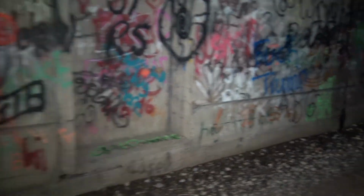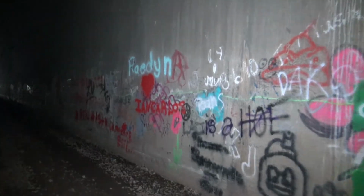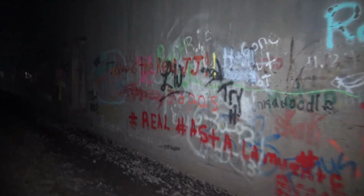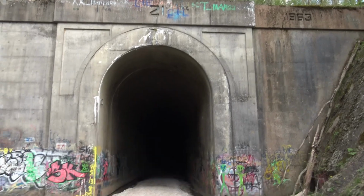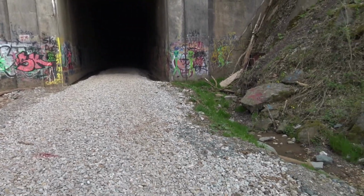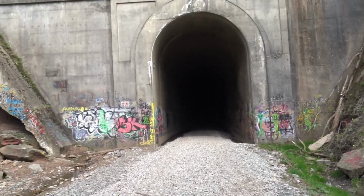See, it's concreted all the way, like a modern tunnel. It still has the alcoves. Just noticed on this wall, there's brackets for wires that went through here, electrical wires. Yeah, about 60, 70 yards left. The same thing on this side, 1963, Tunnel 21, Eaton, which is right on the border of Ritchie, Wood, and Tyler counties. It's the newer tunnel.